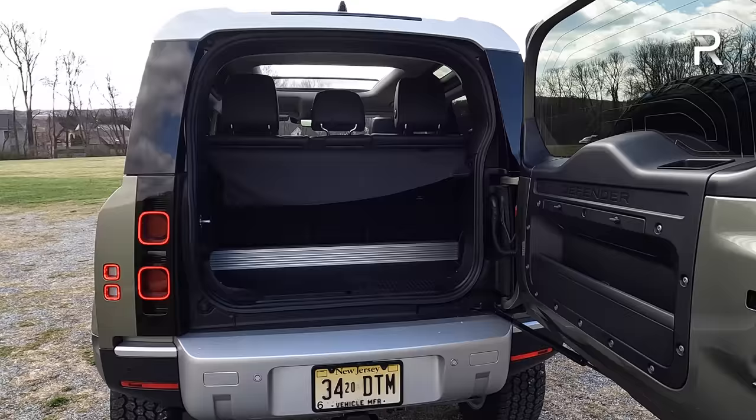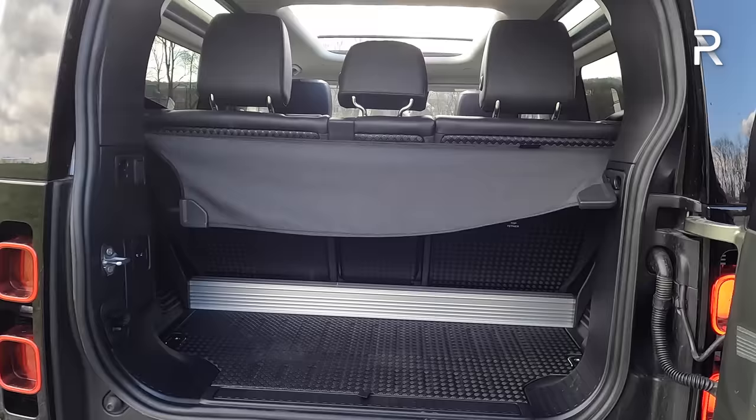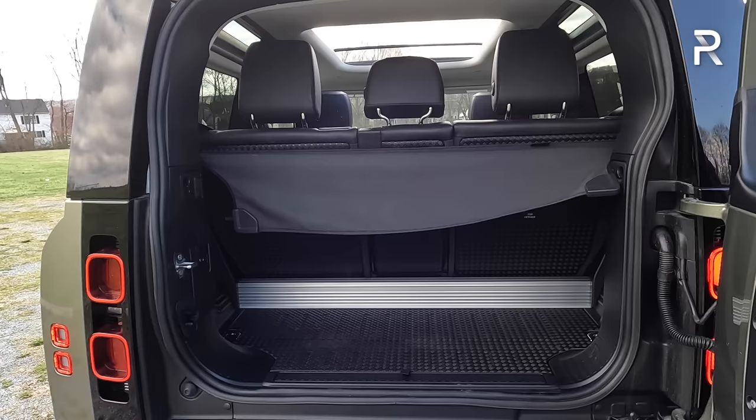I mean, this cargo area is pretty useless. You only get around 15.8 cubic feet of space. That cuts it by more than half compared to the two-door version. And if you wanna fold down these seats, you actually have to pull out the seat bottom cushion first to fold this down to get a more flat floor. But when you do that, you get around 58 cubic feet of space. That's a reduction of about 20 cubic feet compared to the four-door.